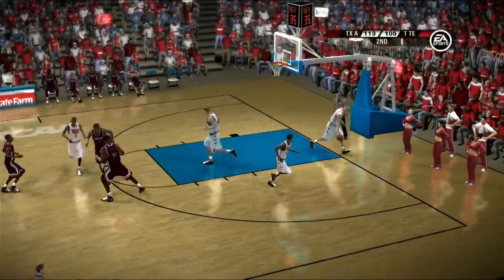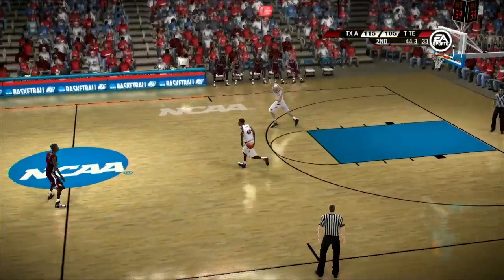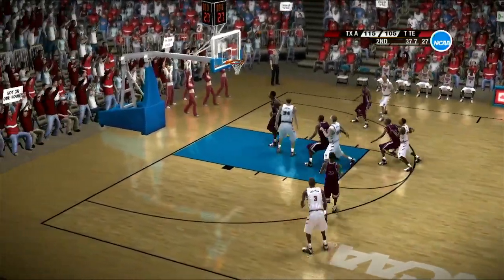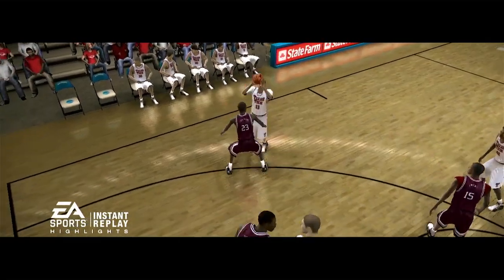Sinks it. It's a 10-point spread, Dick. Yeah, but 10 points can't be spread too thin, Brad. Let it fly. You need to create as many possessions as possible, so keep fouling.